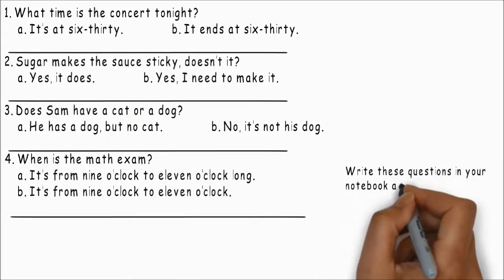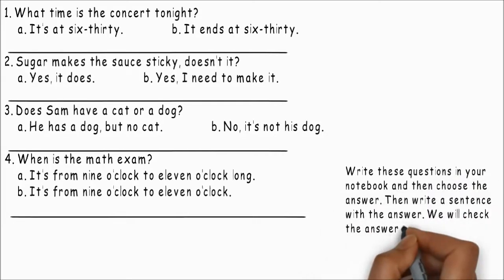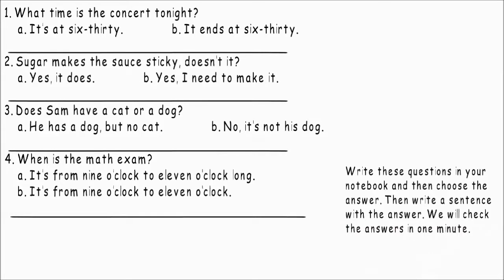Write these questions in your notebook and then choose the answer. Then write a sentence with the answer. We will check the answers in 1 minute. Try and add some extra details.